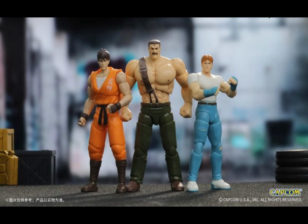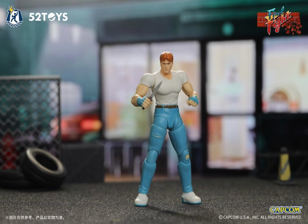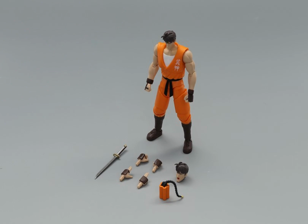It seems a new company is making a Final Fight line of action figures in that same style, 3 3/4 inch tall. There's a lot of hate in the toy community right now about why they chose that, and I think this is why. And also it's cheaper. I mean, less plastic. Obviously it's going to be cheaper. The point is, we're getting Final Fight action figures.